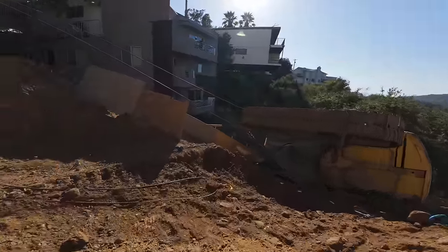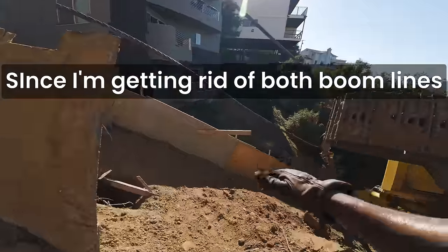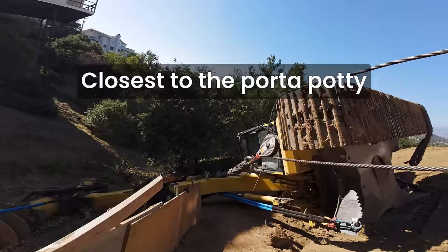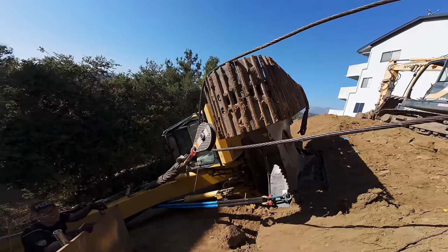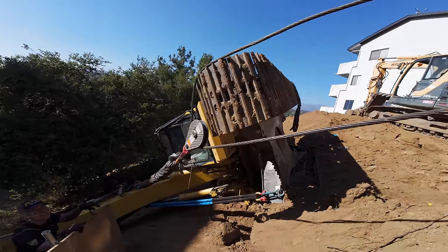What happened? If I'm getting rid of both boom lines, I'm gonna keep this one right with the boom. Yeah. To the border potty. Yeah. Which frees up my white line. Get it both attached to here. Yeah, that's what I was gonna tell you. With the same line. Oh.